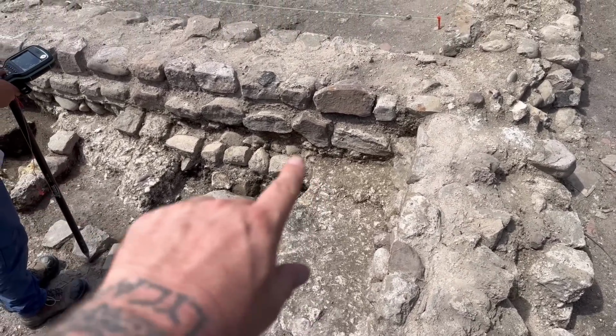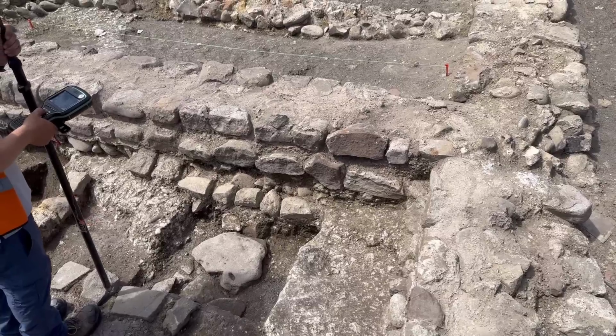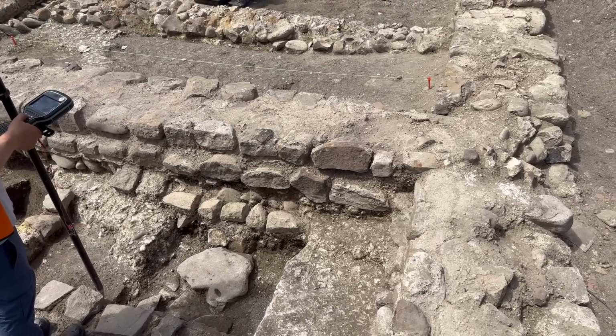You can see the actual building work is still better than what we have built for some new houses today.